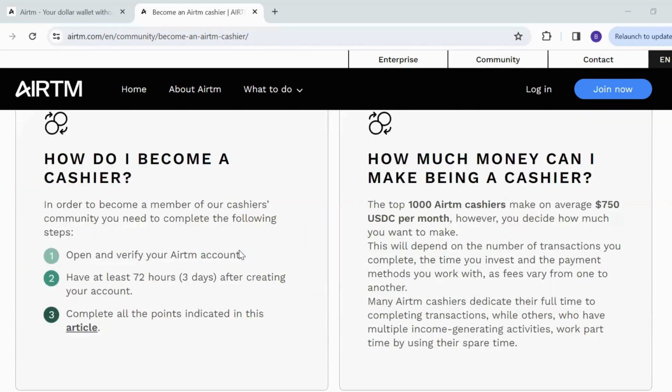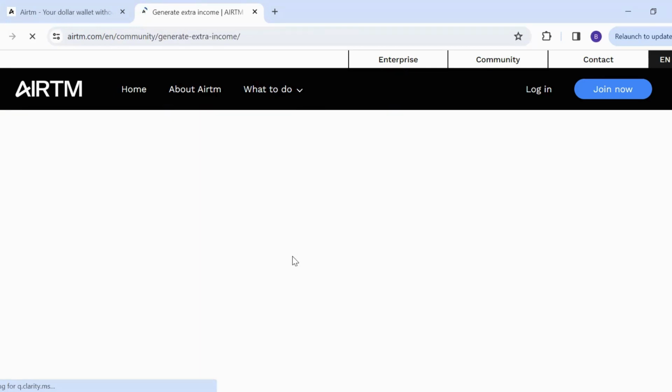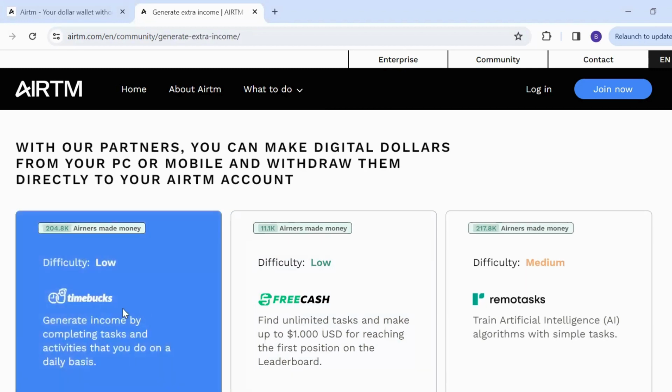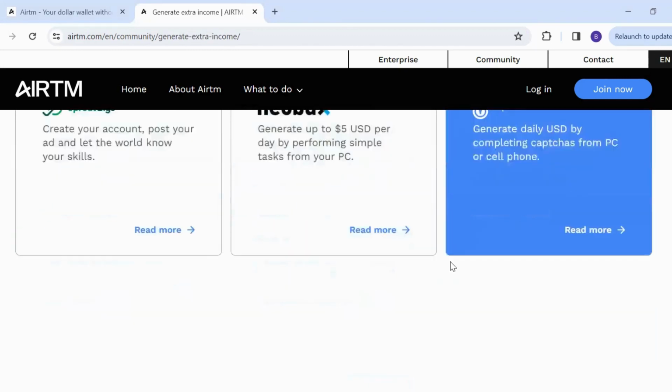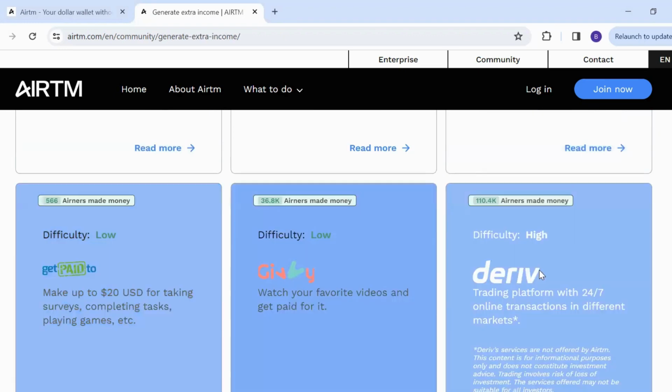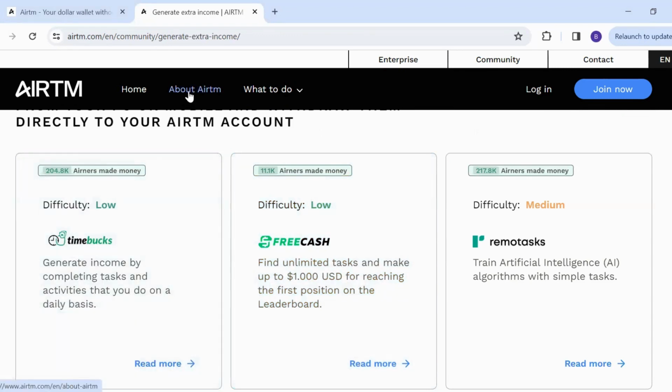In Airtm, they also have other benefits apart from just being a cashier. There are also so many things you can do on Airtm, like adding funds, withdraw funds, send or request funds, become an Airtm cashier, and you can generate extra income by doing some quick tasks because they have partnered with other sites like Timebucks. For example, on this one, they have partnered with other companies like Timebucks, Free Cash, and Remotasks. So apart from just being a cashier, you can see Pre-Sprout Gigs, Neobucks to capture. They have also partnered with these companies so that you can also have other things to do apart from just being a cashier.